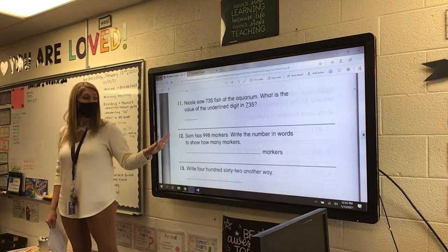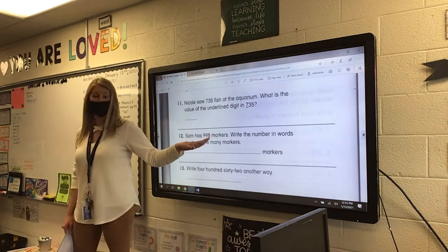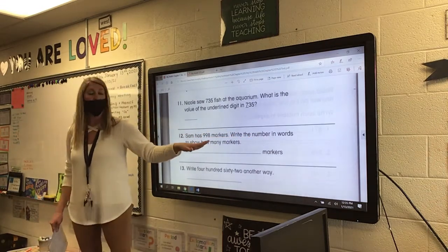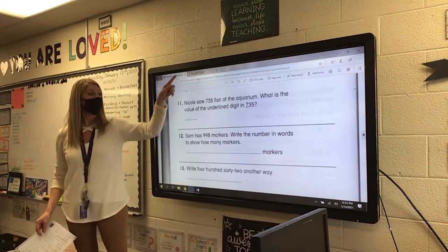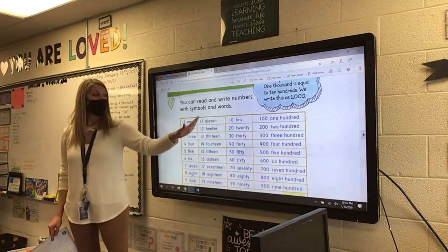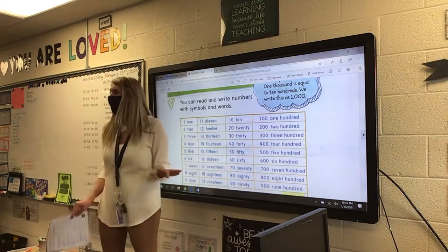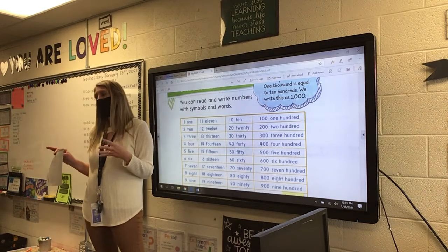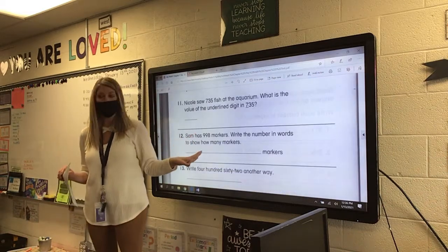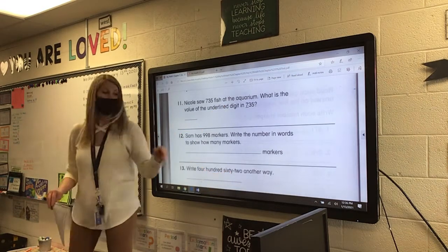It's okay. Number 12. Says Sam has 998 markers. Write the number in words to show how many markers. So do you guys think you're going to need this chart again? Yes. So when we're all done, you are going to have to find 900, and I'll make it really big so you can see it. And if you spell something kind of not perfect, I'm not going to mark it wrong, but do your best and use this chart. So in words, you're going to have to spell 998. Okay? All right.